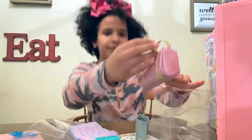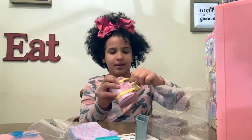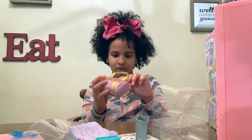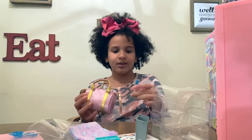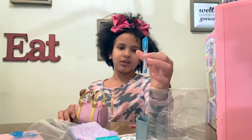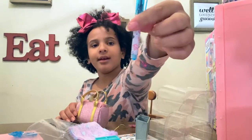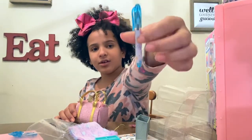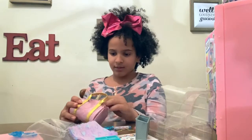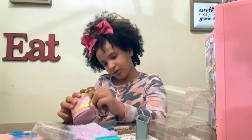Okay, first up, we have this purse. I'm going to see what's inside. First up, it's like a mini pen. It's cute, right? It's blue and it's glittery. It has like watches and phones and hearts on it. Next up, hold on, there's like bags in here. Kind of garbage.